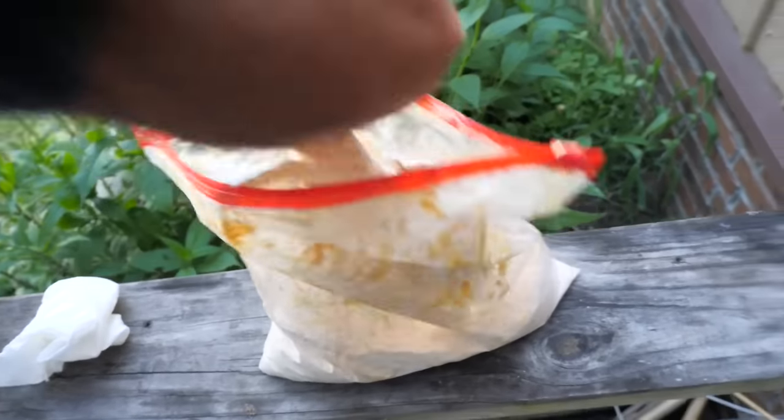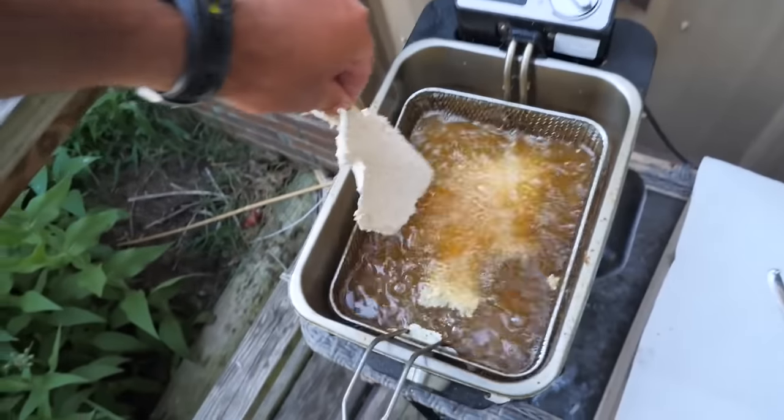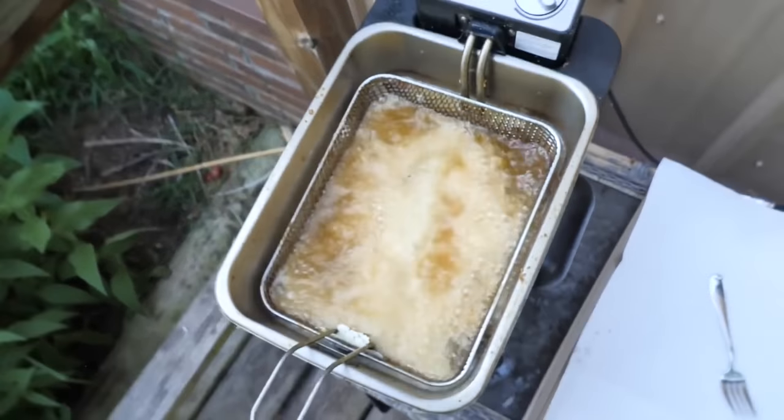Okay, let's grab another one. We got four of these. I don't think I can fit all four in there. I'm gonna do two at a time, just to be safe. Of course, I did grab the two biggest ones right there.